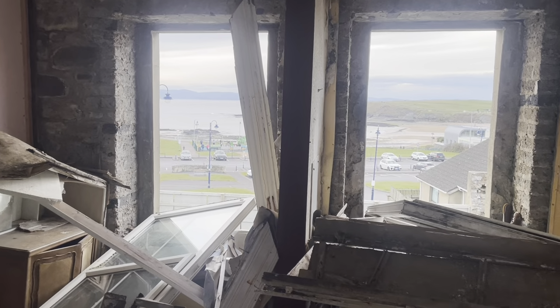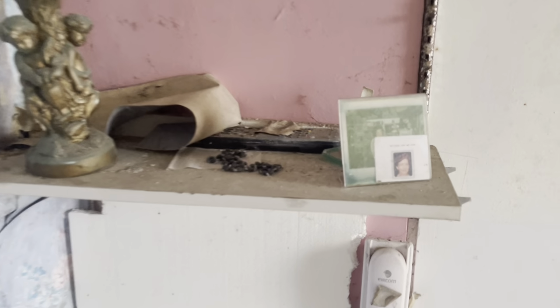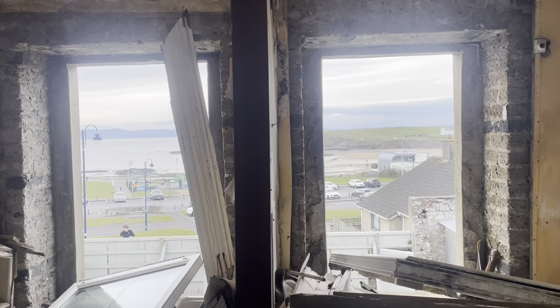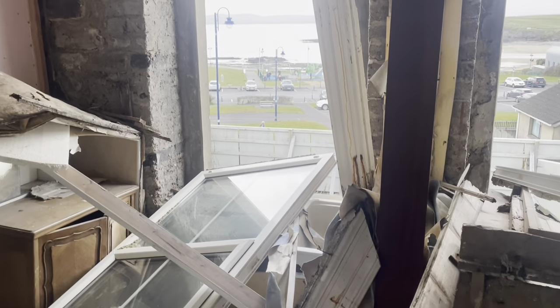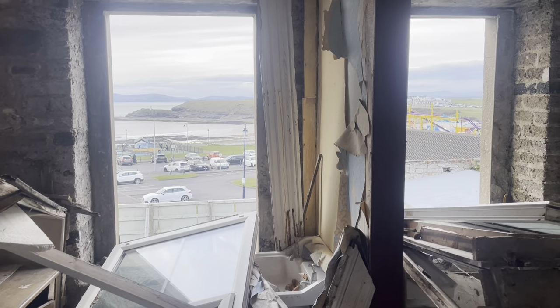But oh my god, you guys, look at this view. There's a wee shelf over here with some stuff on it. Telephone. I can't believe that view. I'm not sure if you've seen that, but there was a wee guy trying to climb the fence there. I wonder had he seen me. I think that is my cue to wrap the video up, and I'll let these other guys explore the place.